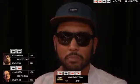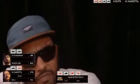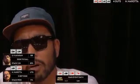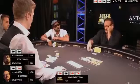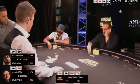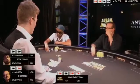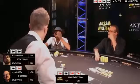Re-raises 300,000 more. Vajiram has got to be a little worried about a full house here, but I think Marota should have just called. Tough spot for him with aces and 4s here, of course, but now what is he going to do if Vajiram shoves? What hands do you beat? Does Vajiram have kings? 300,000 more.